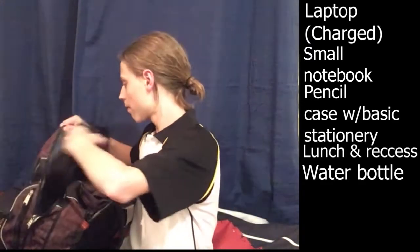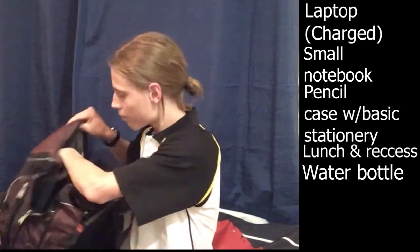A water bottle and a lunchbox with both lunch and recess. And put in the hat.